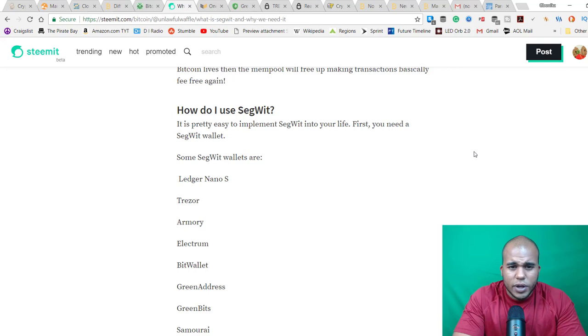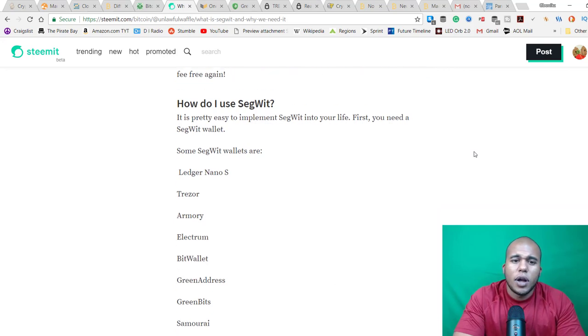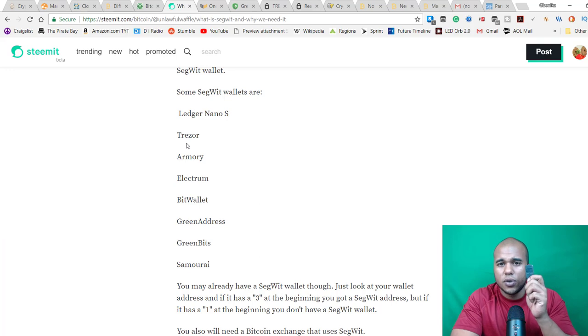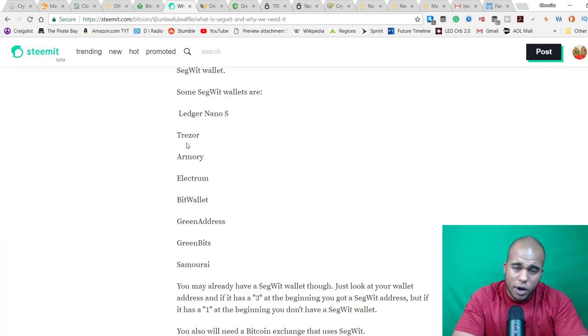How do I use Segwit? It's pretty easy to implement Segwit into your life. First, you need a Segwit wallet. Some Segwit wallets are Ledger Nano S, Trezor, which is this one right here. This one is also one that provides you with Segwit. I'll explain later how it provides you with Segwit.